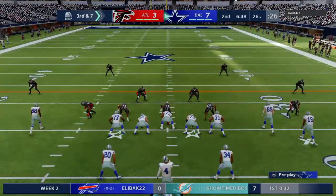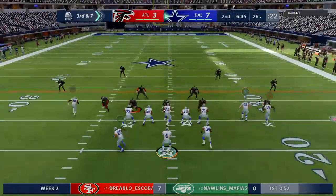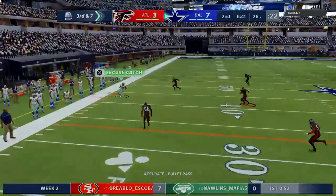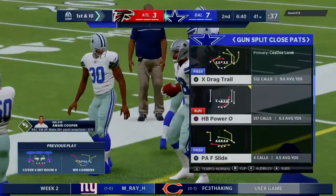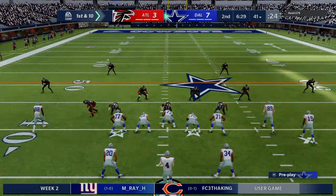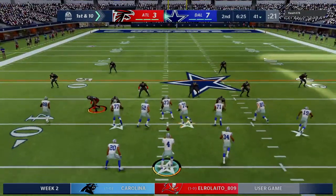One thing you're hoping for when you run drag routes, you're able to hit a receiver in stride, and he can pick up a lot of yardage after the catch. But in this situation, the defense was effective, able to stop him before he could get a good head of steam going. And past the 40 before he's out of bounds. Cowboys. Prescott to the rookie Lamb. First down, Cowboys. 41-yard line.